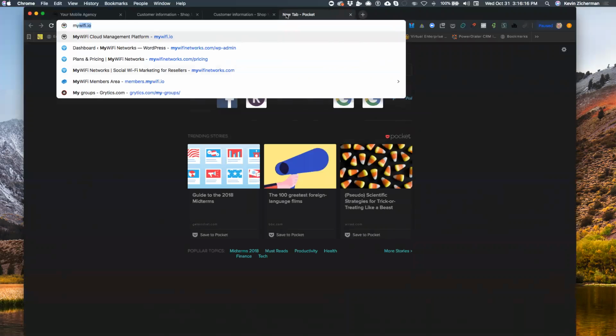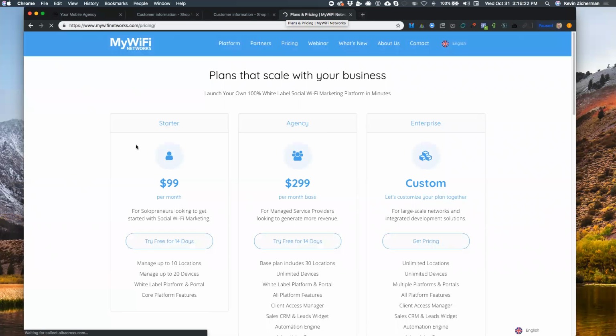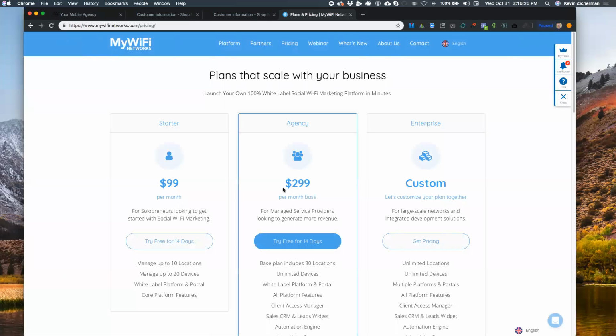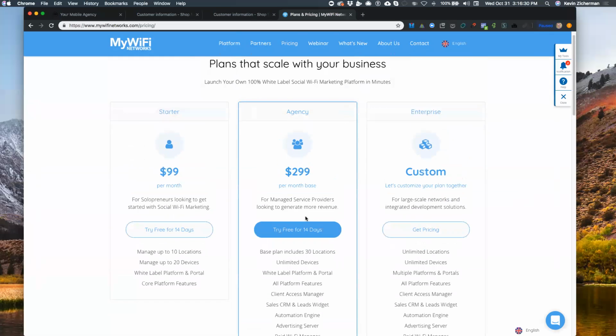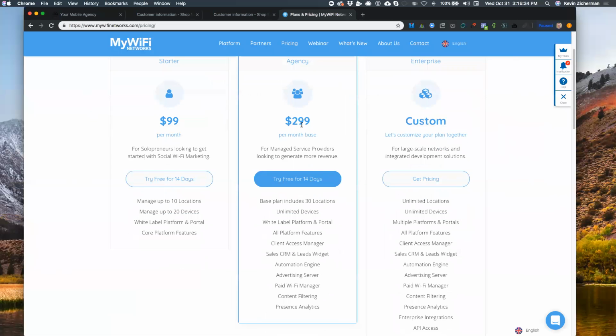So if I went to mywifinetworks.com and checked on pricing, you're essentially having the ability to provision these and to put them on your own website for higher prices, or not even put them online, just by quote only and charge $5,000 like you likely could to set this up. And you're essentially getting these two plans or higher. The $299 plan includes 30 locations and it's $10 per location over and above that.